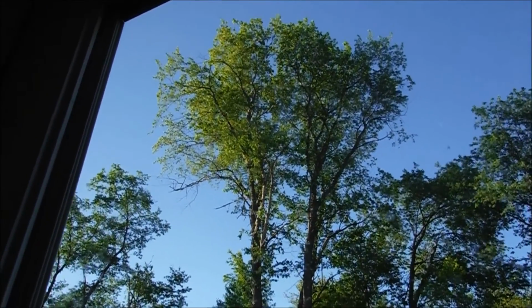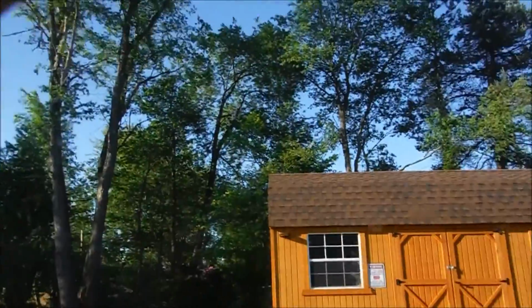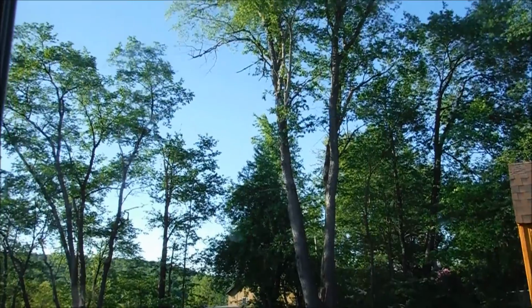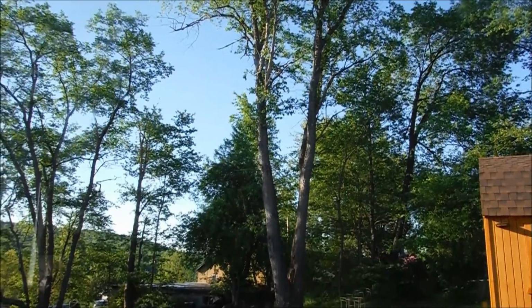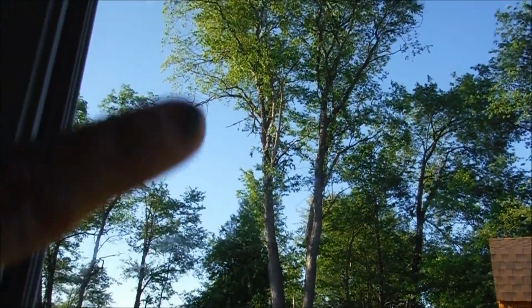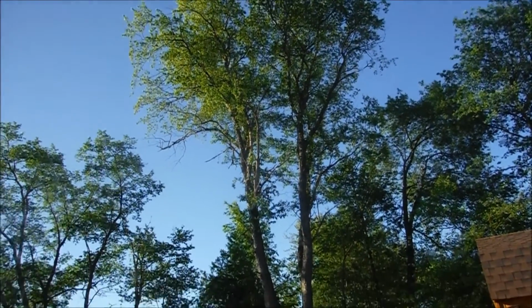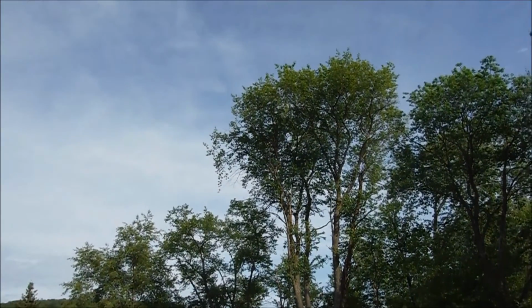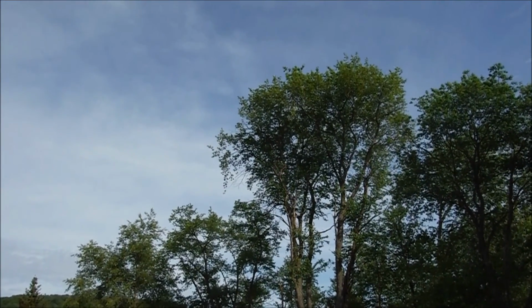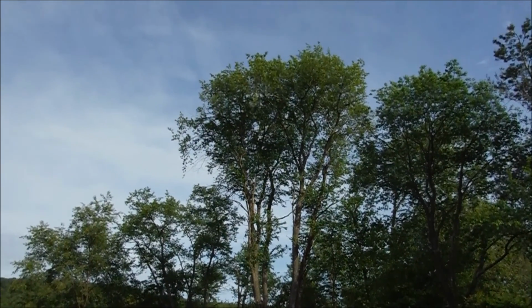And it is coming down today because a tree that tall, this close to buildings like the shed, the house, and that house over there, is just too much for my anxiety after the storms that we've been having. So it is getting topped and taken down today. So that will be fun. Getting ready to be cut down. Finally.